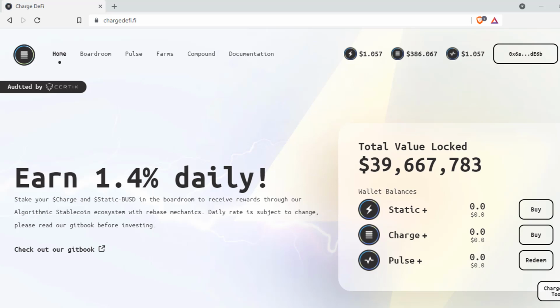When we go over to their website, you will find that they offer 1.4% daily, sometimes it is less. However, that's for the riskiest pool. The one that I am going to show you earns around 0.8% per day. You can find it under Farms. But first let me explain what the three tokens are.